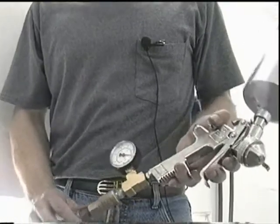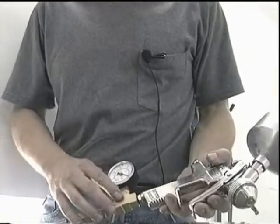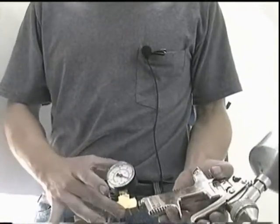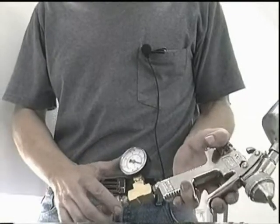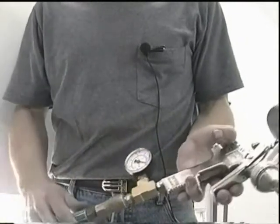Okay, what I've got here, I'd like to talk about air pressure. What this is, it's a simple T that you can get at any auto parts store or hardware store. And this is the cheapest gauge I could buy. This whole setup costs about $14. But it's very, very important, because the gun pressure that the manufacturers talk about is pressure at the gun. It's not at the gauge on the wall or at the beginning of the air hose.